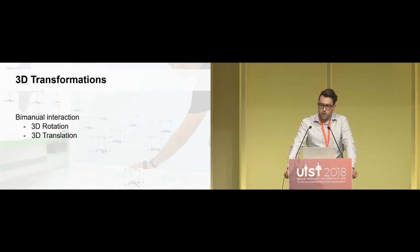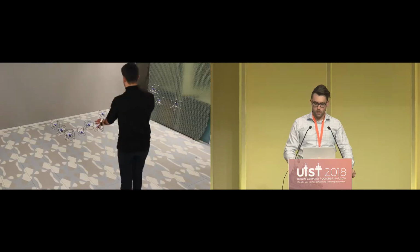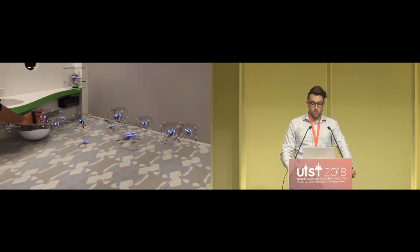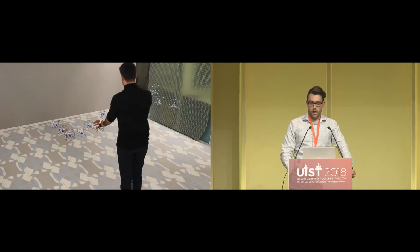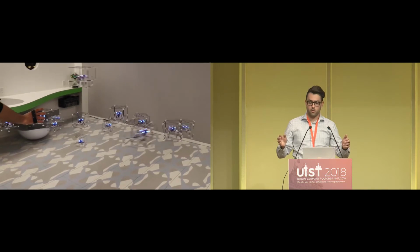3D transformations are done entirely through bimanual interaction with the GridDrone display. With a bimanual interaction, the user can either rotate the GridDrones about all axes or translate along all axes in 3D. Beginning a bimanual interaction is as simple as the user reaching out and grabbing 2 drones. Moving them in space relative to each other allows for 3D rotations about all axes, and additionally, lateral translation is possible by simply moving the 2 drones together in the chosen direction of movement.